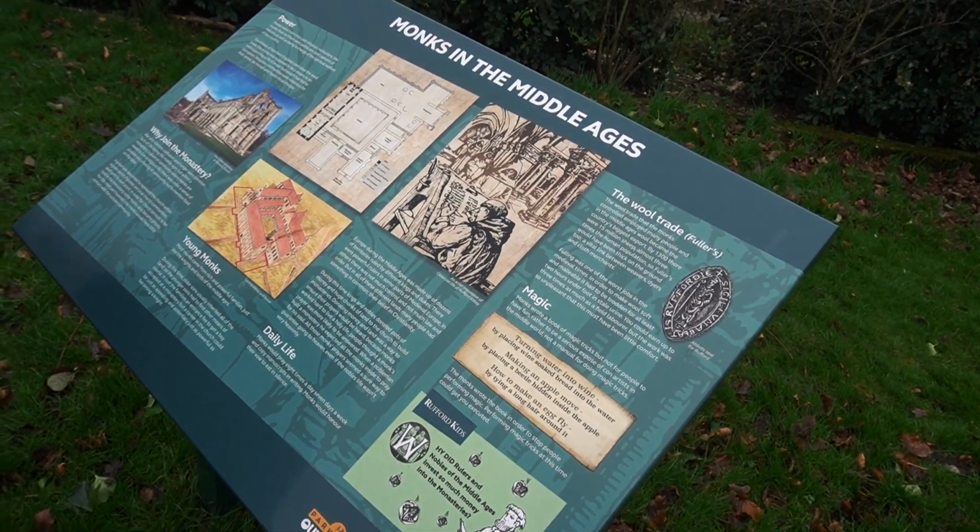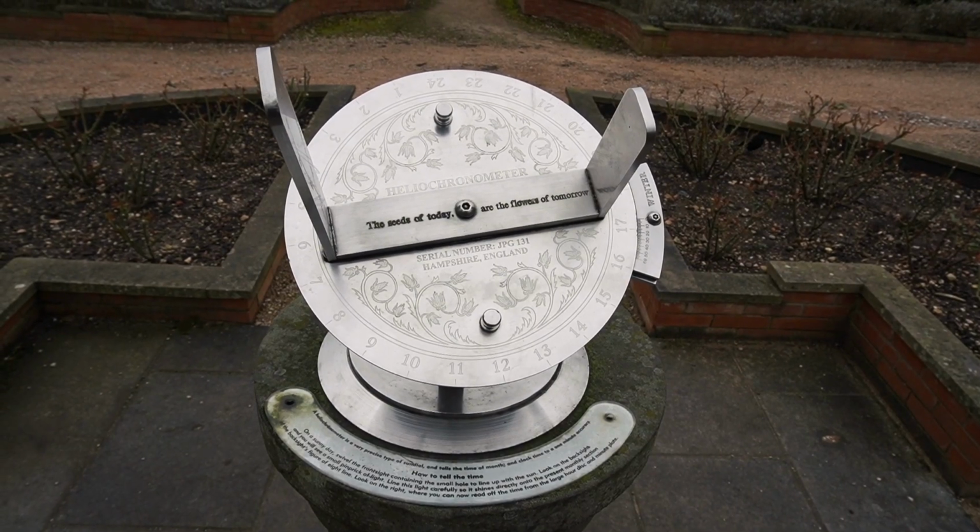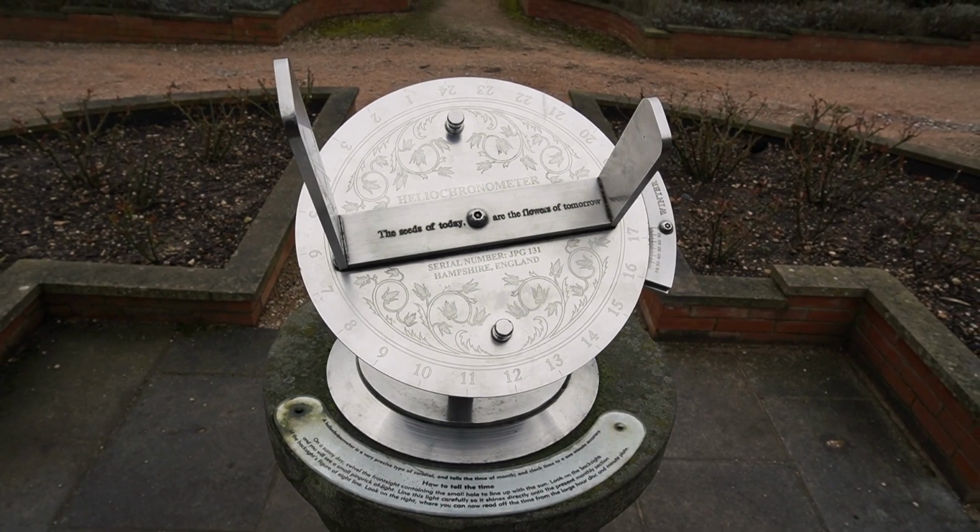Oh, and by the way, when the monks had it in the medieval times, it was used for the wool trade. Just by the entrance, there's a beautiful timepiece. It's like a sundial, and on a sunny day, you can tell the time with it.